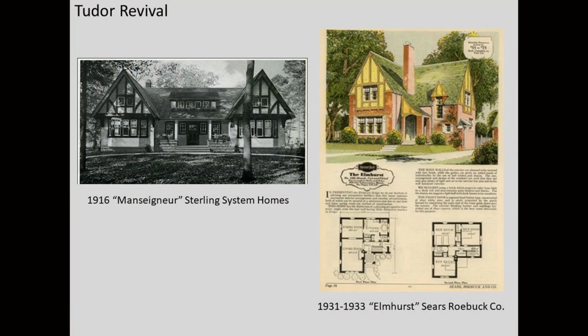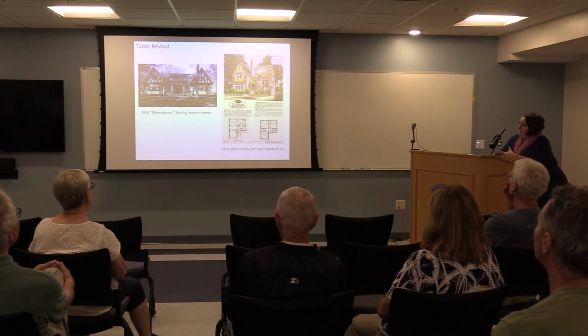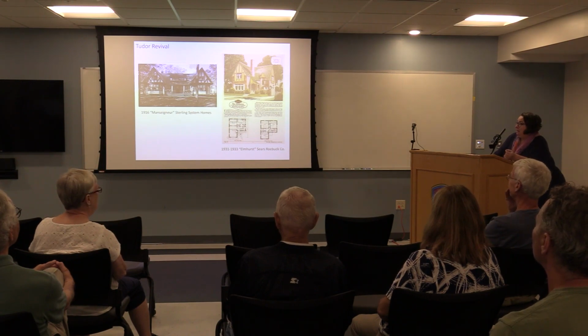Another style that you can find in kit houses is the Tudor revival style. The Tudor revival style was popular from 1890 to about 1940. It was characterized by steeply pitched roofs, usually with a prominent front-facing gable, massive and often ornate chimney, and decorative half-timbering, which you can see in both of these examples. And it often had a round or Tudor arch entry. And you can see in the example on the right-hand side, it has a slightly arched entryway there. These examples are from Sterling Systems homes in Sears and Roebuck. And you can see, one is quite early 1916 and the other early to mid 1930s.